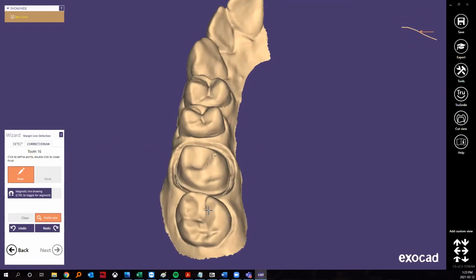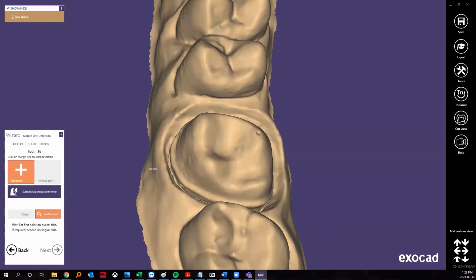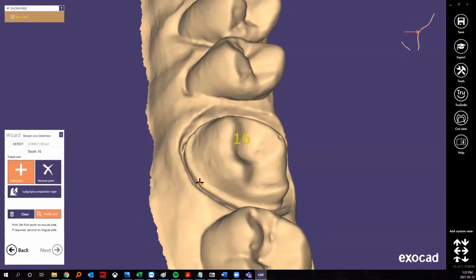So you still have the option of changing it if you want to. There are two different options, two different tabs. We have Detect, which is kind of an automatic function. As long as the margin line is very clear, just like PVC impressions, if there was double cord packed and everything was exposed, then we'll see it no problem.